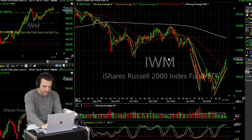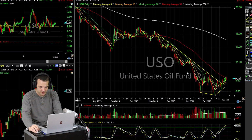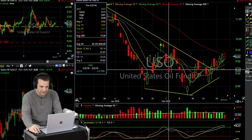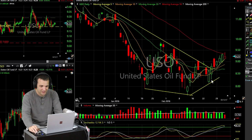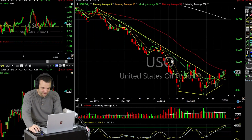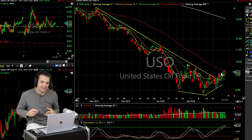Let's look at oil. I did a post on this earlier today, but really fancy chart here. If you look at USO, it's clearly trying to break out. You broke the downward trend line, and for a long time that was the culprit for this commodity. Breaking that downtrend, going back to the highs of November, that downtrend has just wreaked havoc for the commodity. So far it's broken out and held up, but now it's struggling a little bit with this 50-day moving average.